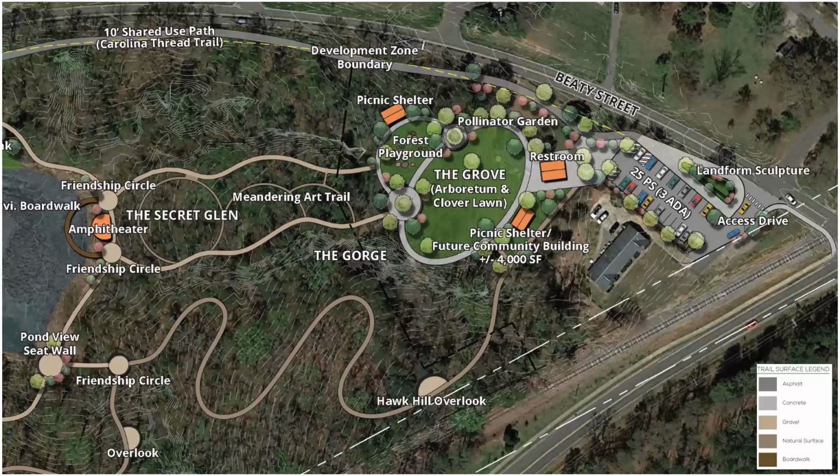790 linear feet of accessible concrete sidewalk. And a large nature-based play area with traditional and more unique play elements for kids of all ages. With the Grove, park users have a variety of elements right at their fingertips, and a jumping off point to explore the rest of the park.